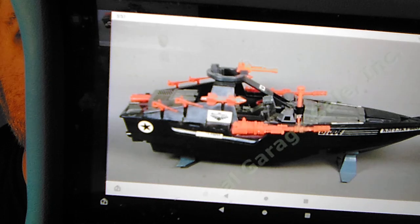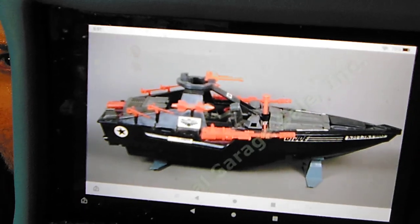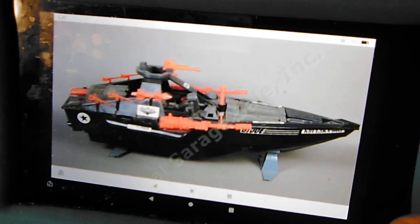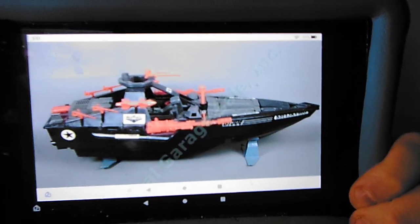I want both versions of the hydrofoil, the good guy and bad guy version. But I would love to see this. I would love to see an Iron Grenadier version of this too, but where it's gold instead of the red orange.